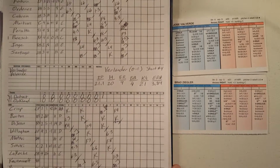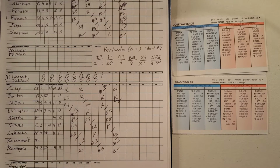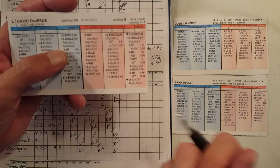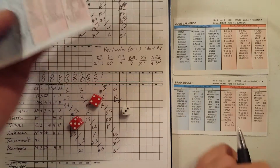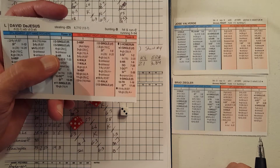Now pitching for Detroit is Jose Valverde, the GOAT in the last game. Or it was 2 games ago, I believe. No, it was 2 games ago against the Orioles. Gave up the back-to-back home runs. See if he can do better this time. Jose Valverde facing David DeJesus, the 3-4-5 hitters for Oakland, a 3-9.